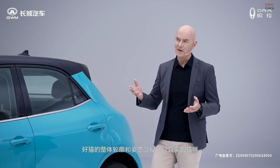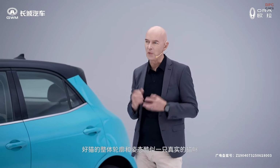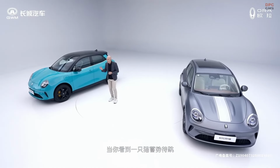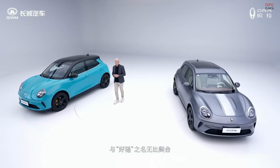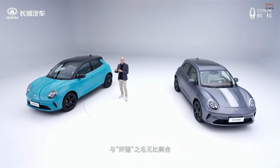The overall profile and gesture of the Cat body are similar to that of a real cat. Like when you see a cat ready to jump, it's sort of sat there and then it pounces. That effect is what inspires us. And it fits that Cat effect with the name of the car, and fits with the headlamps.